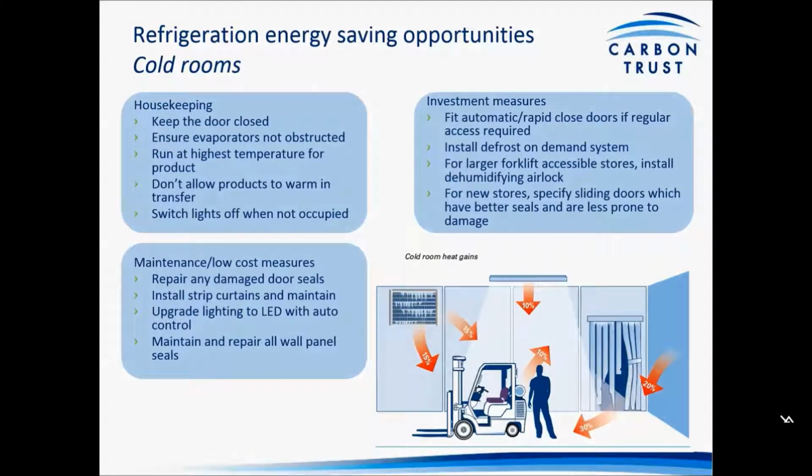Cold rooms. Really what we're trying to do in the cold room, as we were within the display cabinet, is make the work for the evaporator as easy as possible. So again, we've got housekeeping, maintenance and investment measures. Sounds a very obvious one, but it's one we commonly see on site. Introduce good door management policy within your business if it's not there currently, and it is just an education process, but keeping the door closed can have a massive impact.